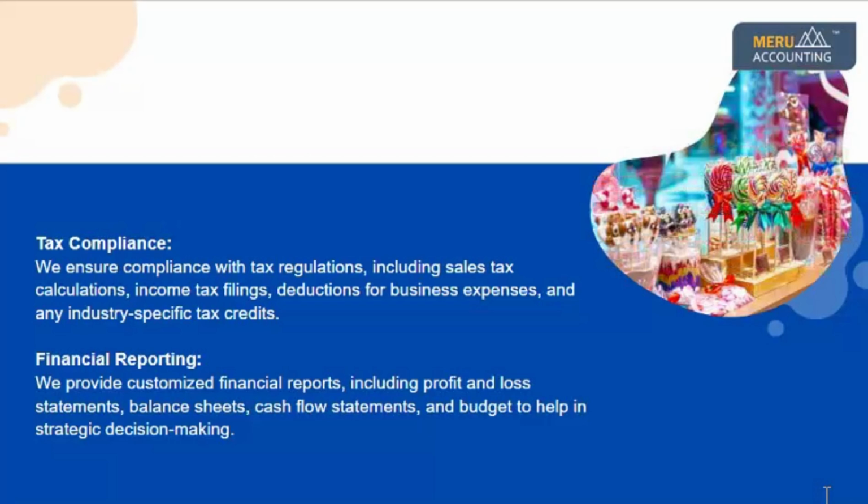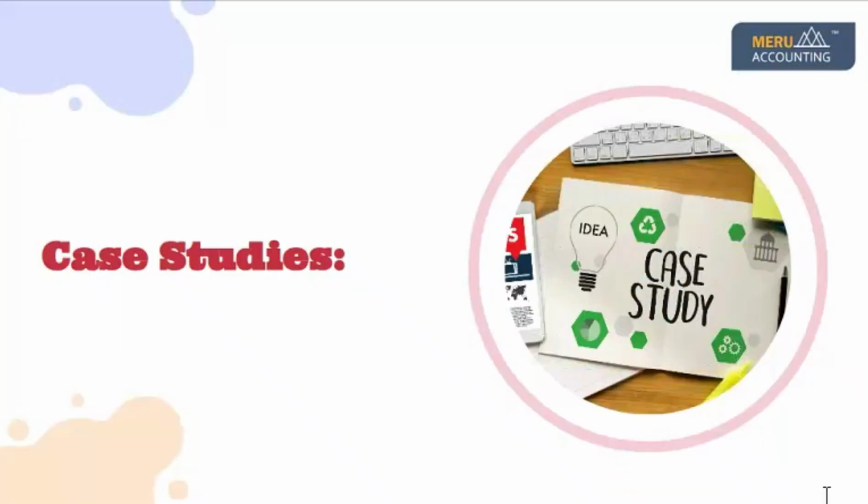Now last we have financial reporting. We are offering important financial reports like profit and loss, balance sheet, cash flow statement and budgeting. These reports help you to make smarter business decisions. So by staying on top of your tax and financial reports, you can focus on growing your candy store with confidence. So let's dive into the real world case studies to see how these strategies can make a difference for your candy stores.